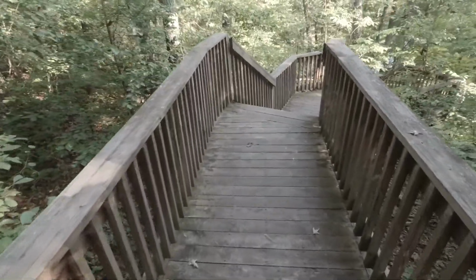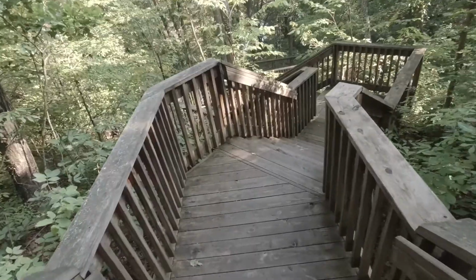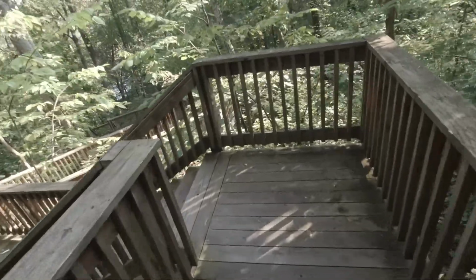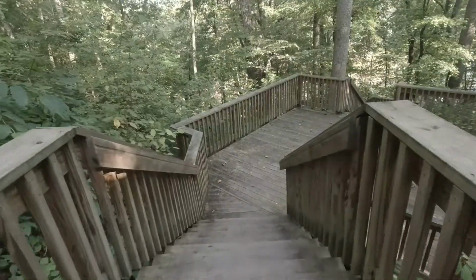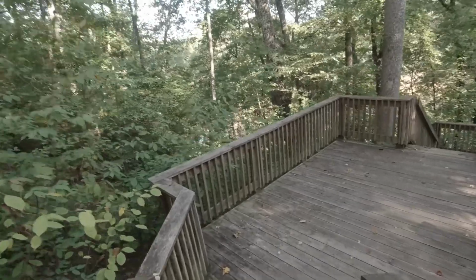These steps, this whole deck area that you go down, doesn't look too old. I wonder what the old way was that you would take to go down to the caves, but this is very convenient. Not a bad walk at all. Look down there, it goes way down. There's a nice little deck area here where you can just chill out and enjoy the woods. It is great out here.